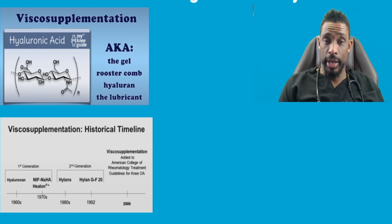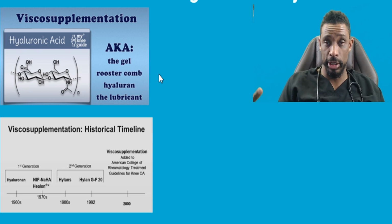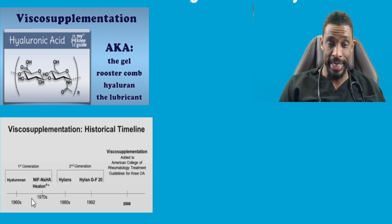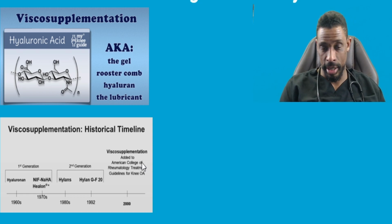So knee gel, the other name for it is viscosupplementation. It derives from hyaluronic acid, specifically from the rooster comb, which forms this hyaluron lubricant that mimics synovial fluid within the knee. Viscosupplementation developed a little bit later than cortisone. The very first ones were in the 1960s, with the second generation in the 1980s, and then the American College of Rheumatology finally recognized viscosupplementation in the early 2000s.